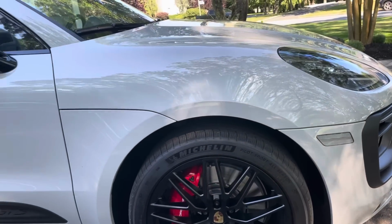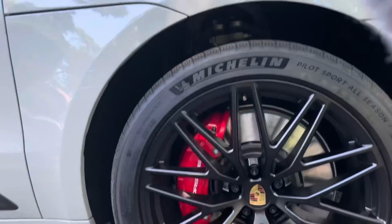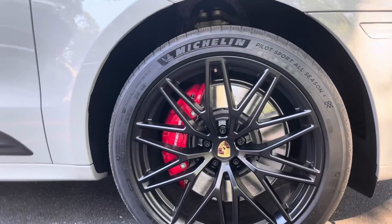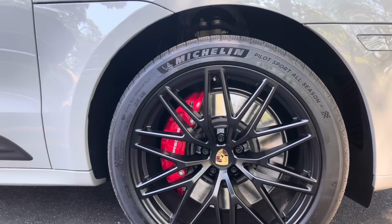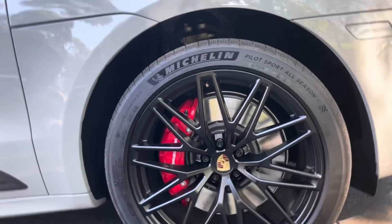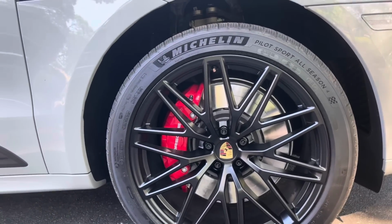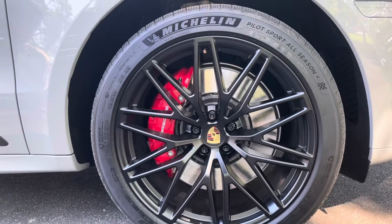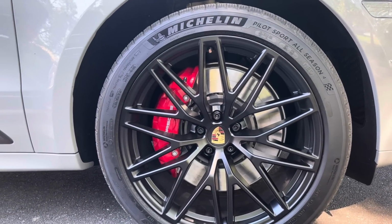As far as brakes, these are the Porsche surface coated brakes. They're standard aluminum brakes, but the surface coating makes them incredibly resistant to brake dust. Massive, massive calipers, 6 pistons painted in red, massive, massive rotors as well in the front. Overall, I just think the wheel and tire setup looks great.